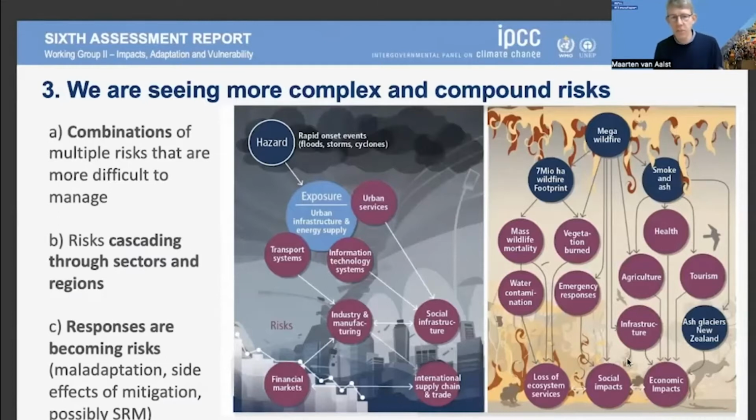So in the Netherlands, for instance, my own country, we thought of sea level rise, and then we were confronted with increased runoff from our rivers. So we needed to create more space for those rivers. But then suddenly two years ago came a very hot and dry summer. So suddenly instead of getting rid of the water, we actually needed to keep the water in. But what we're also seeing increasingly is that those risks are cascading through sectors and regions.